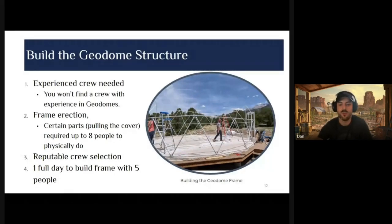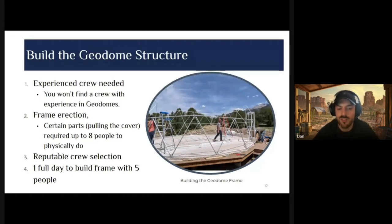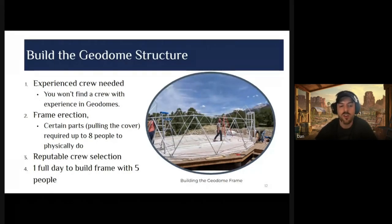They had done random stuff for me, and I know they were reputable contractors. So I hired a crew of four for a weekend to build the structure and cover it. I ended up hiring probably four fewer people than I needed. I probably needed close to eight people, and I only brought four. It took one full day to build the frame, which is all of these steel pieces.